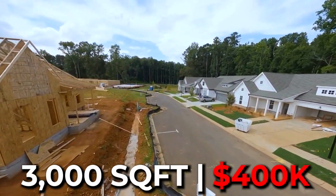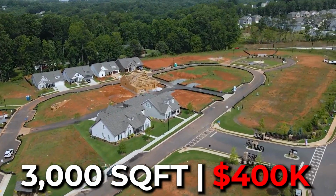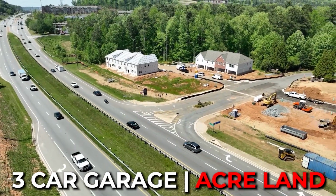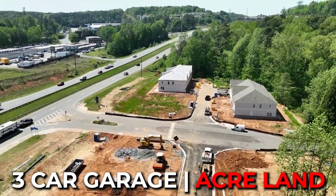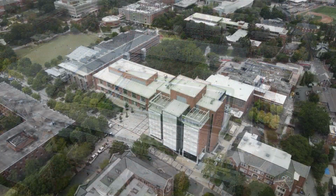For instance, if you need a 3,000 square foot home, but your budget is $400,000 and you want to be in the suburbs, we can probably cross areas like Alpharetta off the list because it's just too expensive for that size. Another example would be if you need a 3-car garage and an acre of land, it's much less likely you're going to find something like that inside the perimeter of Atlanta. You're probably going to be looking in a suburb or more rural area.